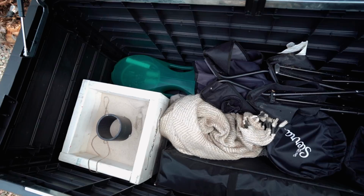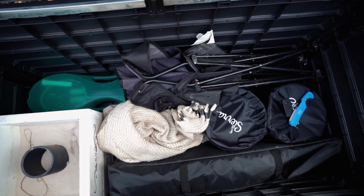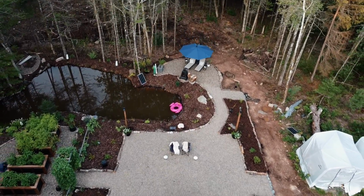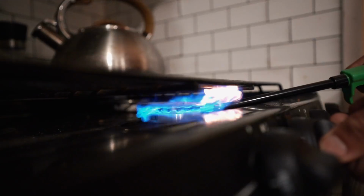That's because we're storing our volleyball net, our movie projector. We've got some chairs, blankets, and some really big citronella candles in there. That way it's nice and easily accessible to everyone. And then, yeah, I'm blown away. I'm blown away, yeah. And we have these chairs set up right here because we're gonna set up the projector and do a movie night. Yeah, so I'm gonna go get started on some popcorn.